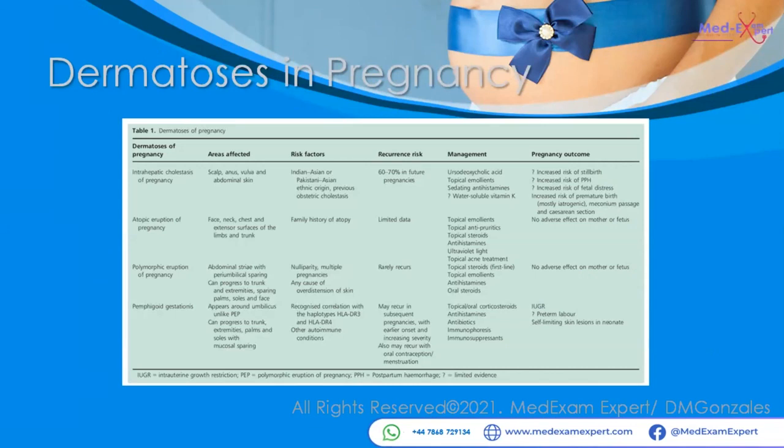There's a nice table in that article wherein it differentiates the four dermatoses according to the areas affected, the risk factors, the recurrence risk, management, and pregnancy outcome. So focus your attention here. Polymorphic eruption of pregnancy, okay. The areas affected: abdominal striae with periumbilical sparing. You have to remember this because this is the key word. If you have an exam scenario that says the rashes appear in the abdominal striae with periumbilical sparing, automatically you should think of polymorphic eruption of pregnancy.